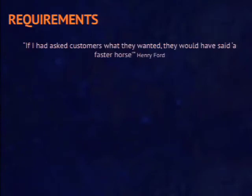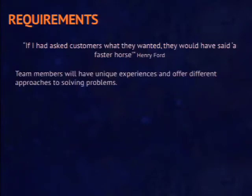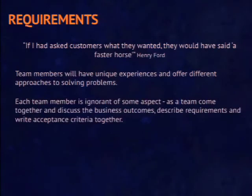So requirements, this is quite a nice quote on requirements. It's apocryphal, I think, but if I asked customers what they wanted, they would have said a faster horse. You can look at requirements from many different perspectives, but no one person has the full knowledge of the entire project or the full knowledge of the entire domain. Every team member's come from a different background, they've got different experiences, may have different ways of solving the same problem, and can offer many different insights.